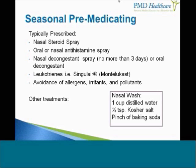And I want to talk about other treatments. There's allergy shots. There's Xolair. Both of those are injections, weekly injections. But again, those are only used when everything else has failed and you continue to have frequent asthma exacerbations.